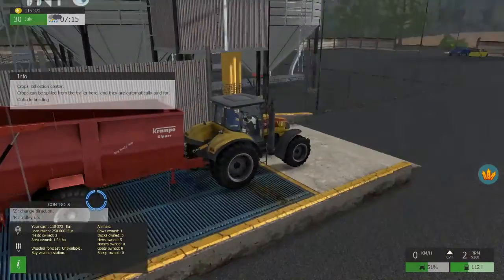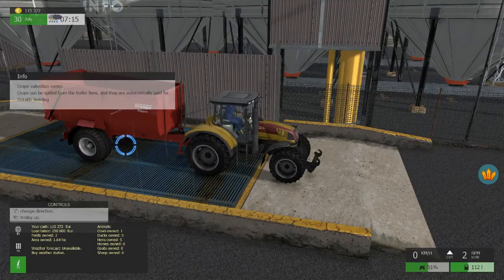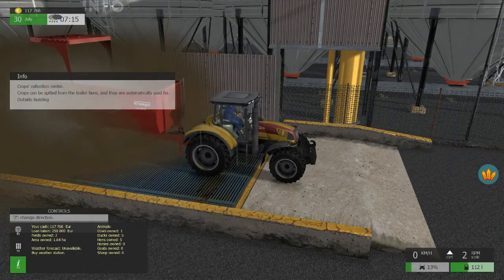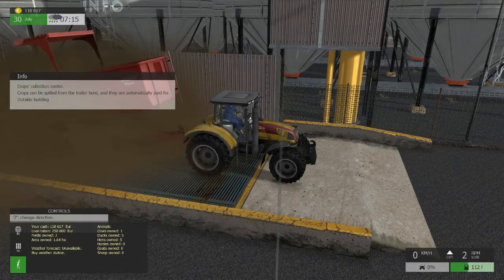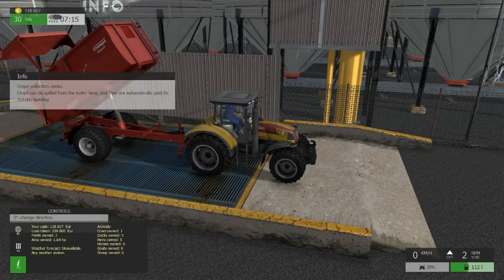Alright, I'm going to jump up here and make sure we're actually good to go. Alright, it says trolley up. We're going to trolley up and see what happens with our money. So from 115. Alright, there's 1,000, 2,000, 3. That's it. So we made $3,000 off half a trailer.